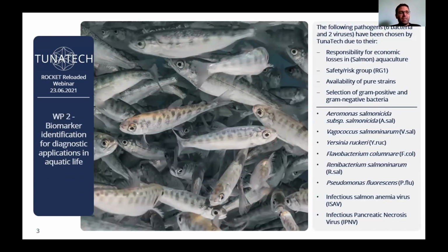What Tunatech's aim was, mainly in work package 2 and work package 3. Work package 2 was the biomarker identification for the diagnostic applications. Therefore Tunatech performed a kind of small market analysis. We had talks with colleagues from aquaculture, especially from the salmon sector, about which diseases or pathogens are of their interest. After the talks, Tunatech chose 6 different bacteria and 2 viruses, chosen of course due to their responsibility for economic losses in salmon aquaculture. As I said, we mainly worked in salmon aquaculture because it is the biggest aquaculture sector within Europe.